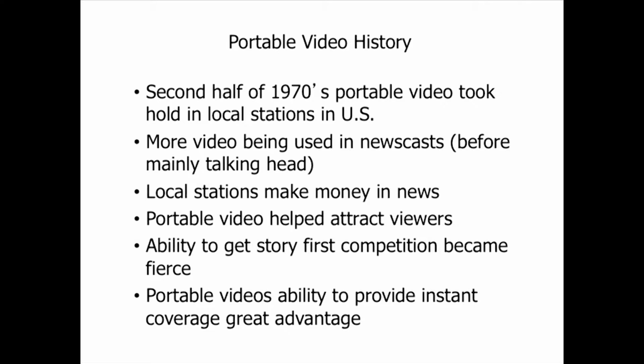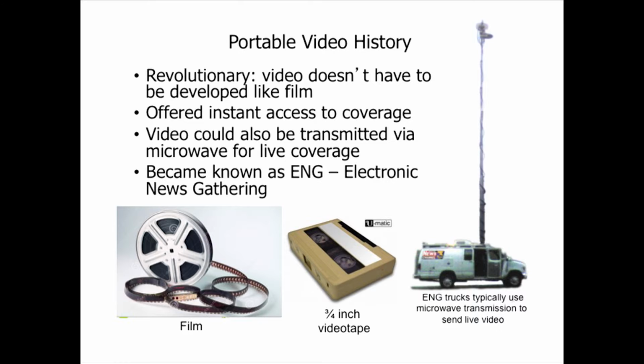The cheaper and quicker video technology provided broadcasting a new competitive edge. Remember, the reason TV stations exist and produce news shows is to make a profit. The new technology provided them a means to attract more viewers. The major advantages of video over film were the instant nature of video and the ability to broadcast video live from the field. Video does not have to be developed like film. It can be shot and played back instantly.